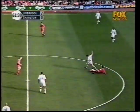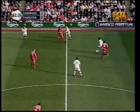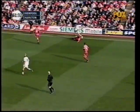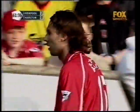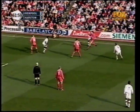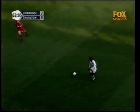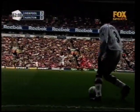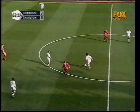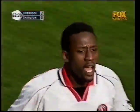Kinsella. Young. Bart Williams. Svensson. Luke Young again. Here's Bart Williams. Now Powell. George Costa. Yule looking to get the better of Sami Hyypiä. Claims he was pulled back there.